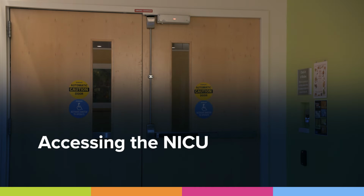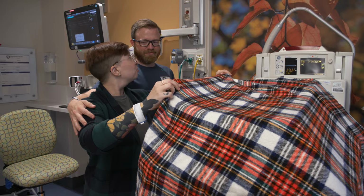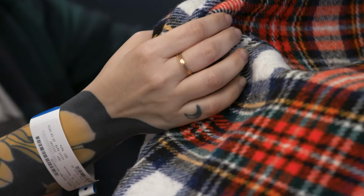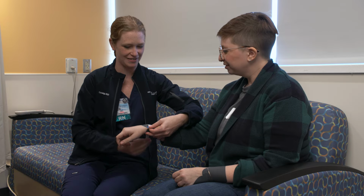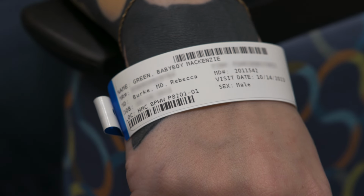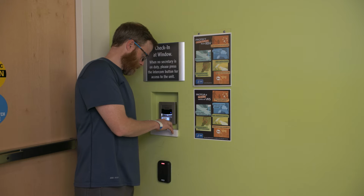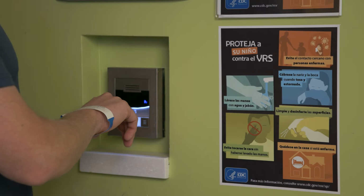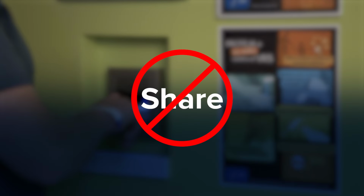The doors to the NICU are locked for your baby's security. Primary caregivers, the birth parent and a partner, spouse, or significant other, will receive blue bands identifying you as a primary caregiver. You should wear these identification bands whenever you visit your baby in the NICU. The number allows you to receive updates about your baby over the phone. For your baby's safety, only the primary caregivers who have the blue band should know that identifying number. Please don't share it with anyone.